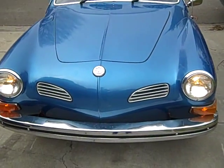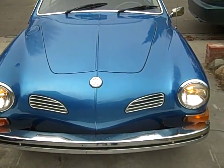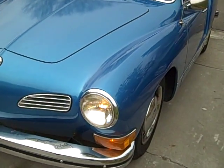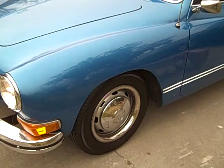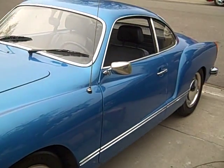It's a 72 Karman Ghia. I bought it this summer and I wanted to keep it forever. It's been garaged. I drove it a few times over the summer, but as you know, during the winter, I don't like to, as everybody else likes to keep these cars in the garage.